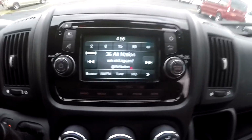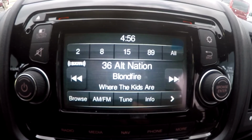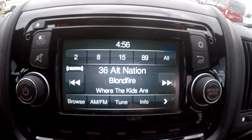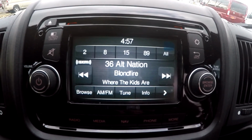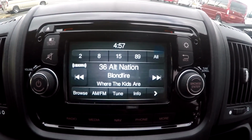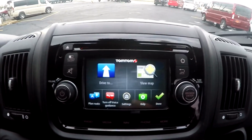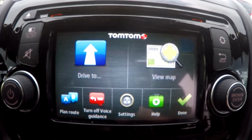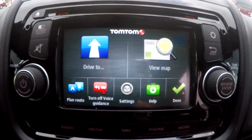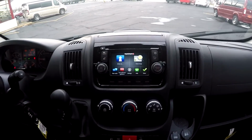As I mentioned earlier, this van does have the factory navigation, which is actually Chrysler's Uconnect 5.0 system. It is a touch screen, does feature an AM/FM tuner, also a CD player, and uses a TomTom interface. So it's very user-friendly. One of the easiest factory nav radios I've ever had the chance to use.